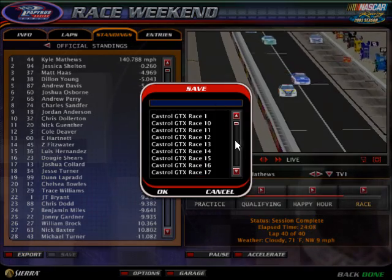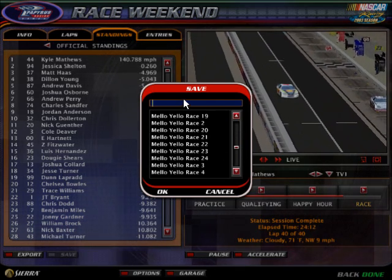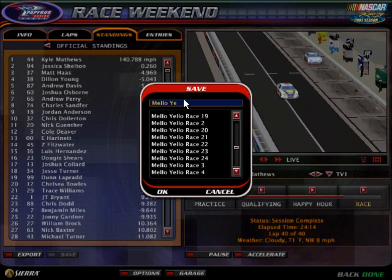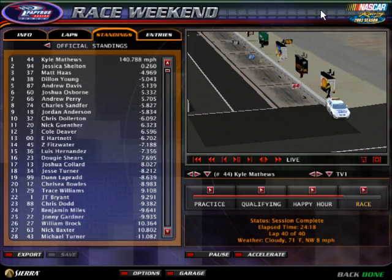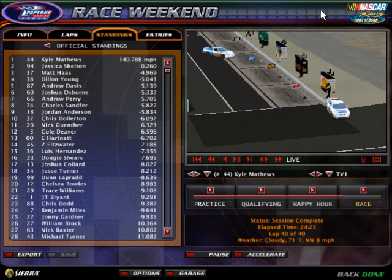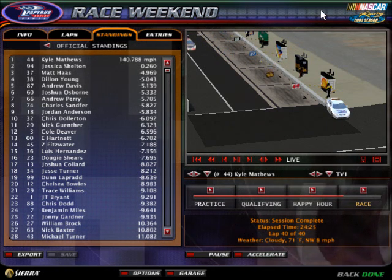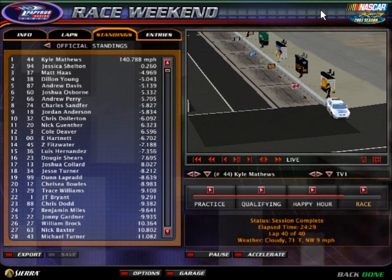Here, 1 caution flag. That's very uncommon here at Dover for sure. So 25 races are in the books, and Kyle Matthews' lead keeps growing and growing and growing. And the question is going to be, where's he going to clinch the championship if this keeps up?